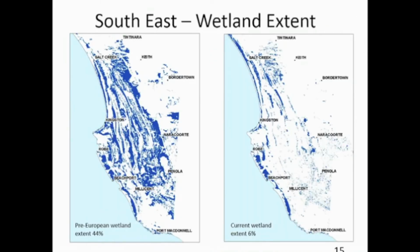One of the outcomes of that drainage system is that prior to European settlement, about 44% of the region was wetlands, and now that's more like 6%. Of that 6%, only about 10% of those wetlands still function in a natural way. Almost all of them have been influenced by the impacts of drainage, vegetation clearance and other land use changes.